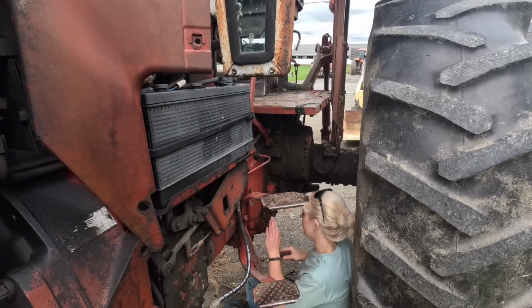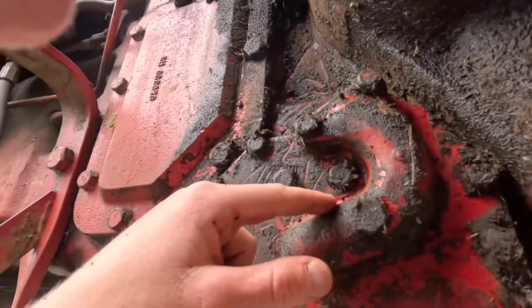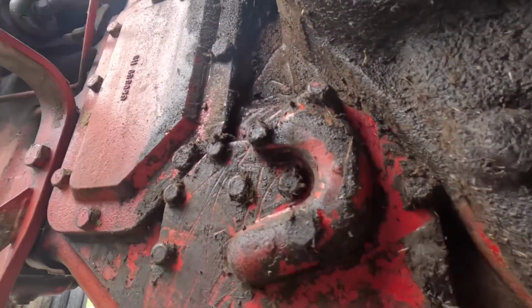You got all the pails? Yeah, I brought them over. Okay, guys, you have to see. Look, it's the original color. It's so red.